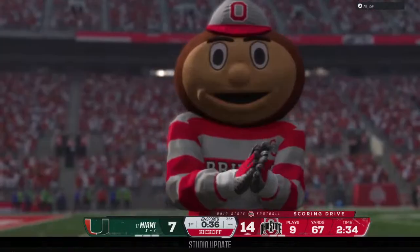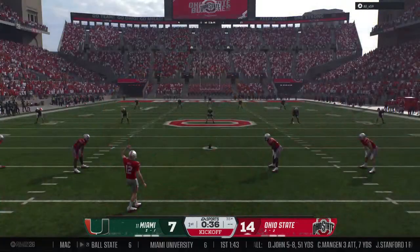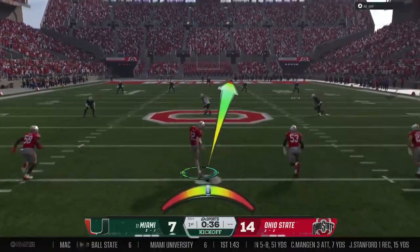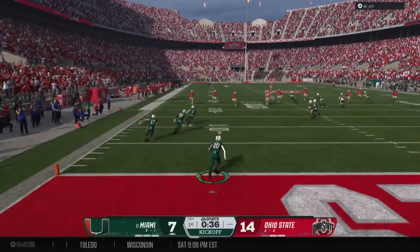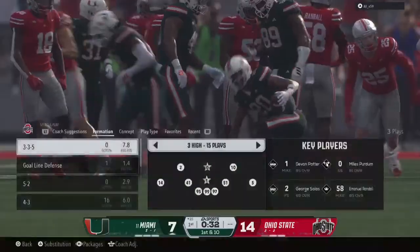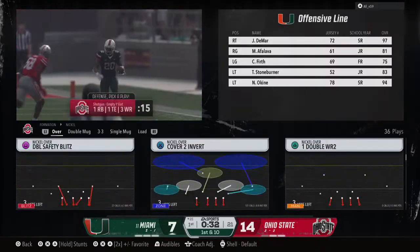And the PAT gives them a 14-7 lead. A 67-yard touchdown drive there. They're ready to kick it away, and this crowd is buzzing after that last score. What kind of field position can he help them with on the return? Not a lot of space to be found. Good hustle by the coverage team, and they stop him at the 21.